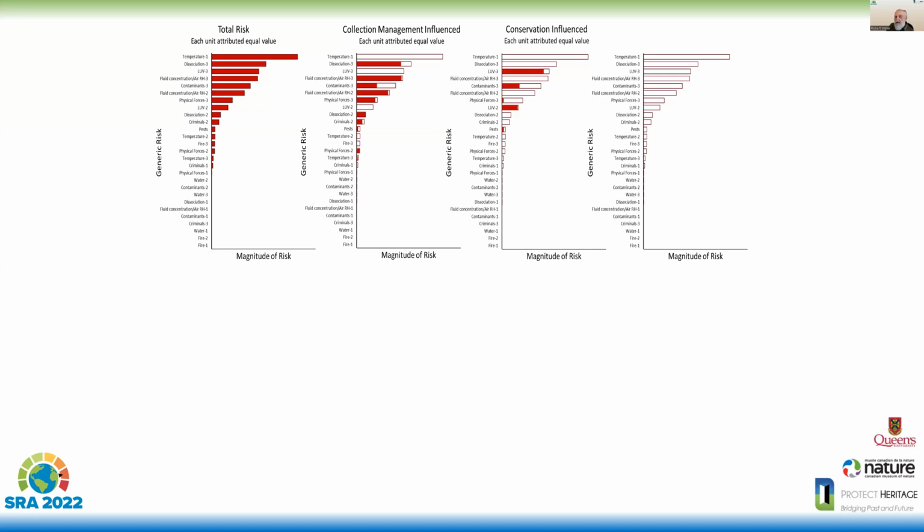Our conservation function is most able to influence the third, fifth, and seventh most significant risks. That is the light and ultraviolet radiation affecting permanent exhibits, our LUV3 or progressive risk. Contaminants, looking at pollutants that might be emitted from storage materials. It's important for conservation to identify those issues and recommend improved storage methods. And then finally, the LUV2 is light and ultraviolet in temporary exhibits. Very important for conservation to provide advice on how that can be reduced.